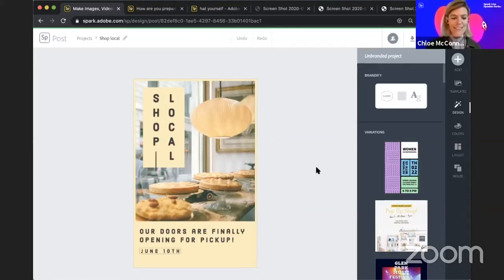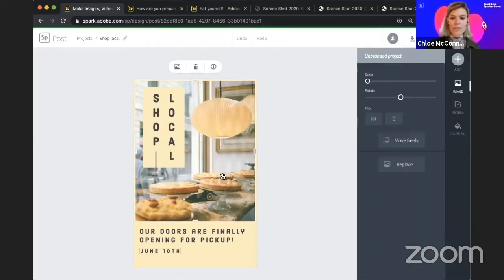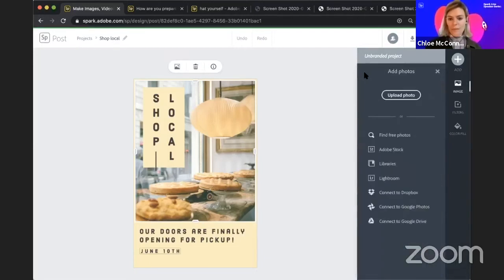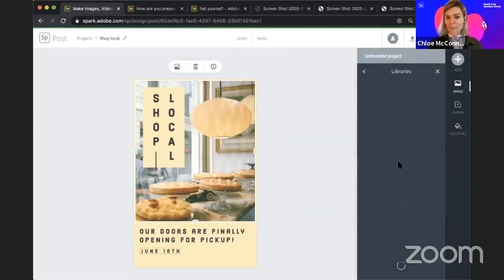So I'm back in this shop local post that I got through collaboration. And there's a few changes that I want to make to it. First of all, because we're a taco shop, I want to change the photo. So if I go to replace, here I'll see a list of all the sources that I can replace the photo from. If your team is collaborating already in Dropbox, Google Photos, or Google Drive, those are also great sources that you can use to access content across your team. But the one that we're going to show today is through Creative Cloud Libraries.